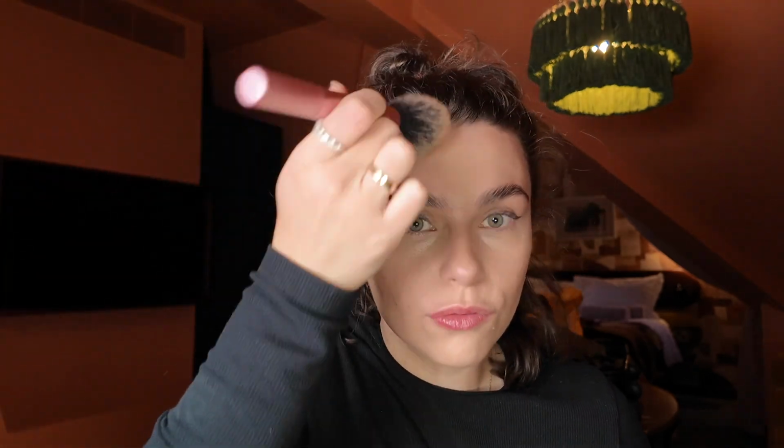For bronzy bronze, we're going in with the Kosas Beachy The Sun Show bronzer. I've used this on, I think, maybe one of my last videos, or definitely another vlog. And I really, really like it. So with bronzer, I kind of think of it as going over the same place as where I put contour, but sort of widening the area. Oh yeah, look at that snatch.